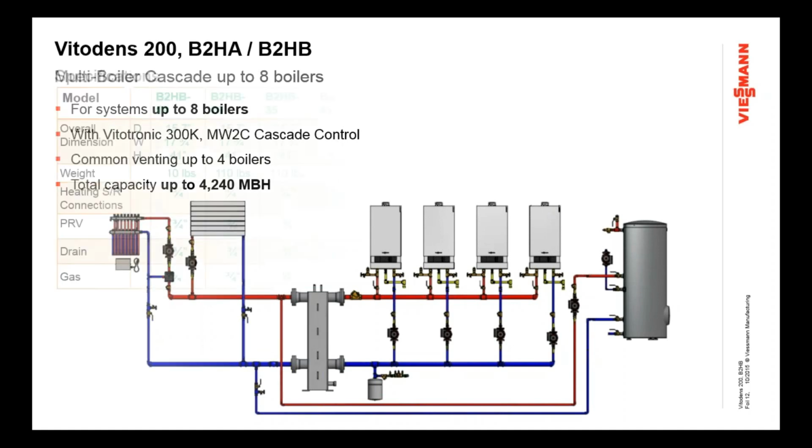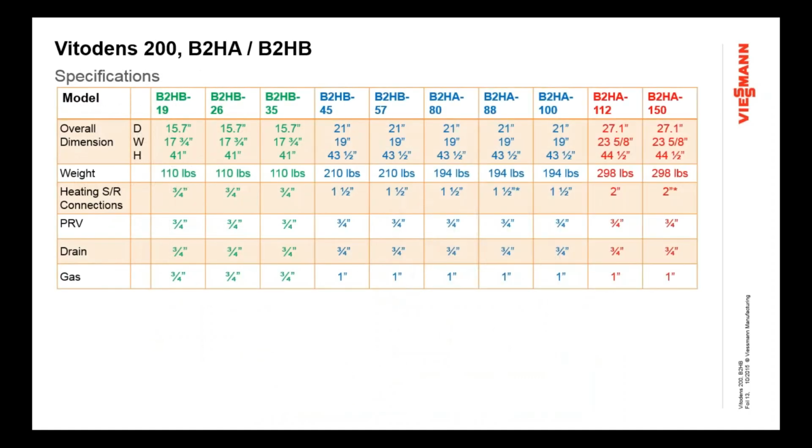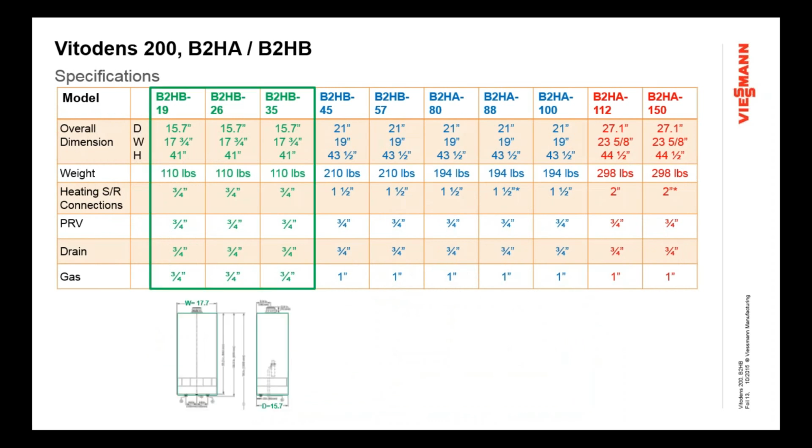The size specs here, I don't want to get into too much detail because you can read all this information in our technical data sheets. But this shows you the dimensions, the weights, the dimensions of the pressure relief valves and the tappings and things like that. The thing I want to point out is there are really 3 distinct chassis available in this boiler series. The smallest one, the first 3 sizes, is quite a tiny boiler, 15.7 inches deep, 17 inches wide, and those are all mostly 3/4 inch connections.